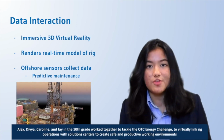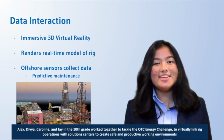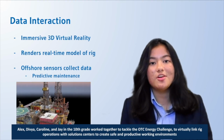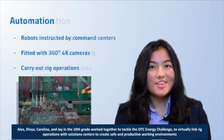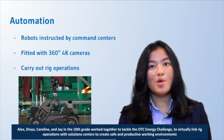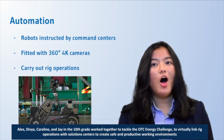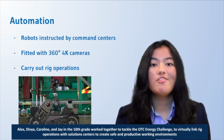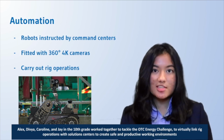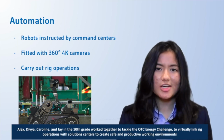Users interact with this virtual model to perform standard rig procedures such as cementing and drilling. In addition, the alterations users make are immediately communicated to the rig so that they are implemented in real time. The user's changes are implemented on the offshore rig through autonomous machinery. These robots will enact on instructions sent by VR users from the command centers. All robots are fitted with 360-degree 4K cameras, allowing users to view live rig footage. A team of 10 specialists stay on the rig to assist the robots, and they receive assistance from onshore experts.